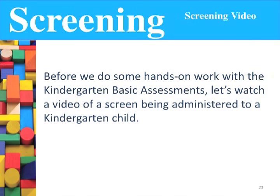Okay, now we are going to watch a video to see how the screen is administered. Please note that the video was edited. Just be sure when you are screening a child that you adhere to the verbal script, which provides prompts that are not seen in this video.